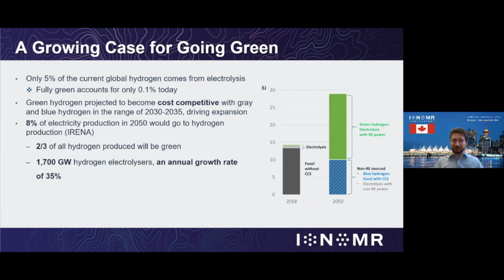So the learning curve of green hydrogen is in fact a lot faster than anybody is projecting, because green hydrogen right now is at a much earlier stage than you would imagine from taking the entire hydrogen market in the world today. And the goal of all of these major energy industries is that 2/3 of all hydrogen will be green by 2050, and the rest will be blue hydrogen.